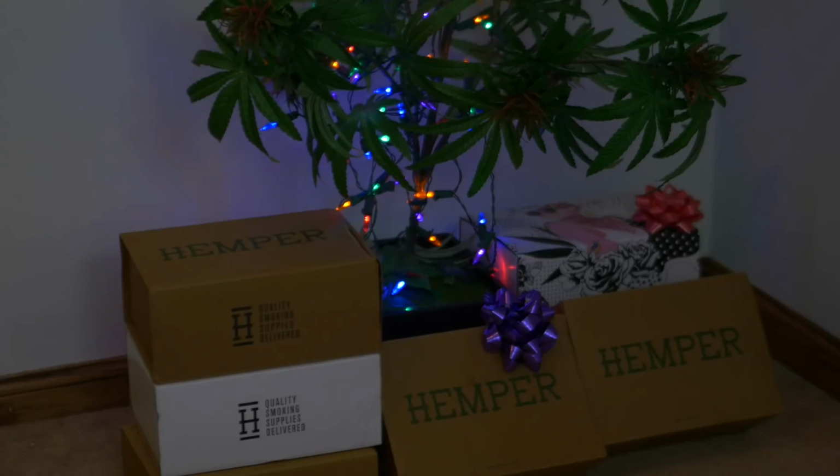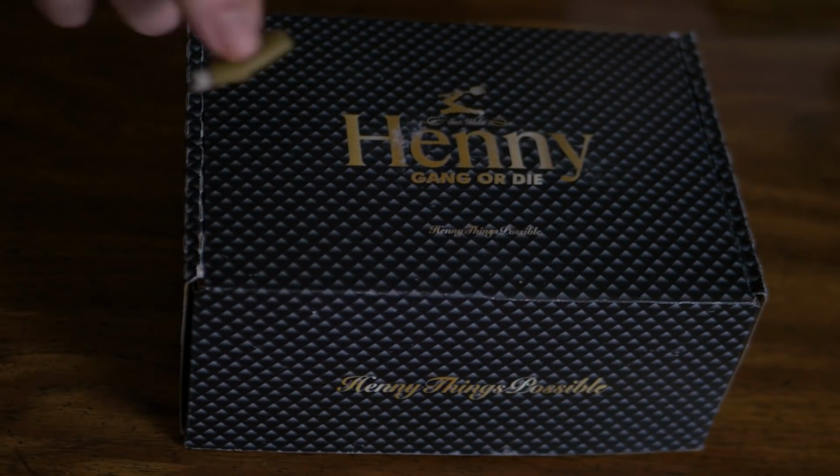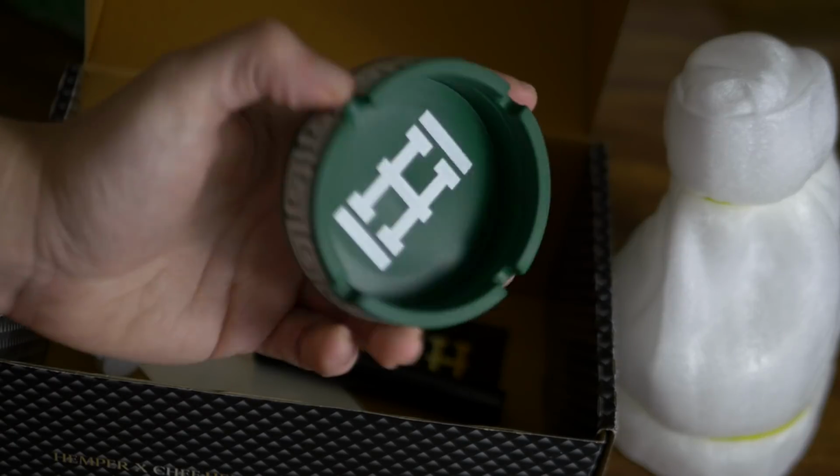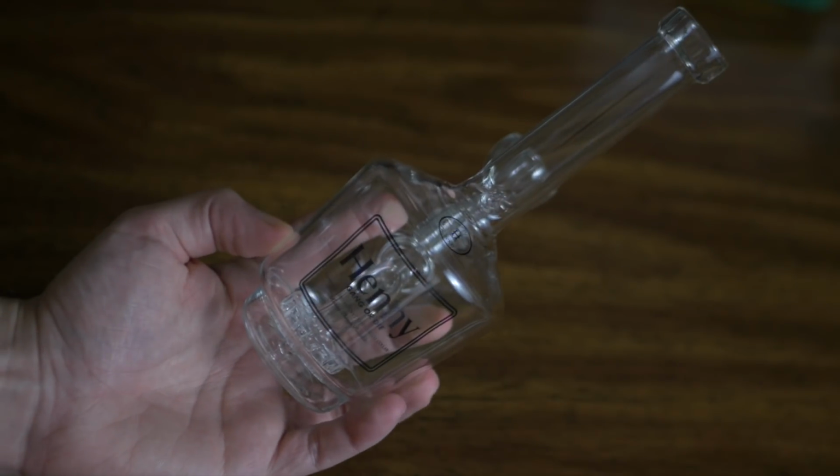I want to work with people that you actually use every day, that you can have a backbone behind. That's the cool thing about Hemper, they send you all those monthly things. They even do partnerships. Their most recent one was with Hennessy. Anything's possible.